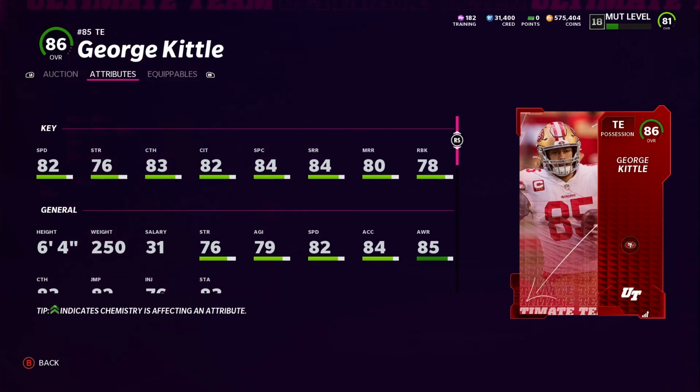So I mean, once again, he's got basically the same stats as Dallas Goedert. I mean, the 82 speed with the 78 run blocking and the 83 catching. So he's got one better catching than Dallas Goedert, but I do believe his strength is 100% way better. And George Kittle's cards always seem to play really good. They break a bunch of tackles. So I would 100% recommend George Kittle for you for the best overall budget tight end for under 100,000 coins.